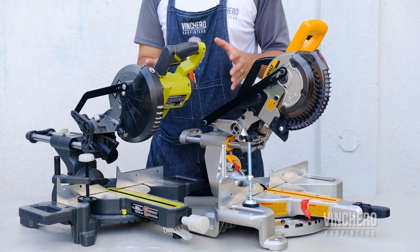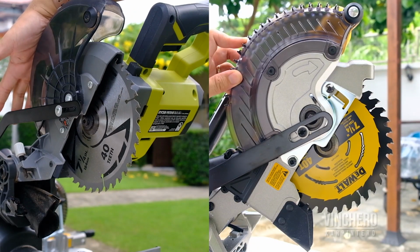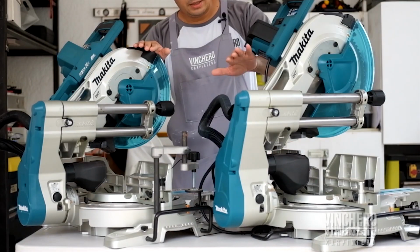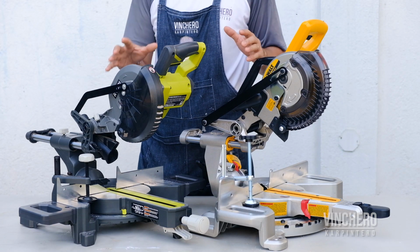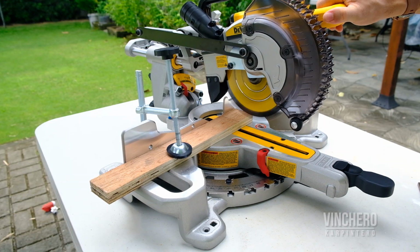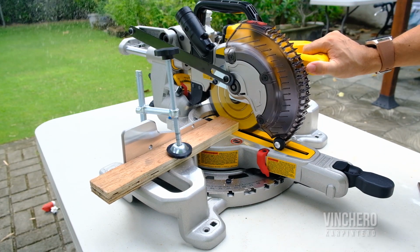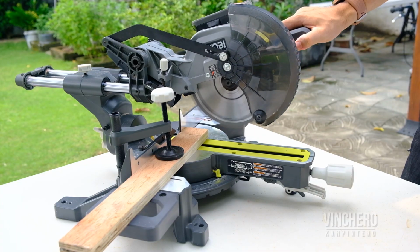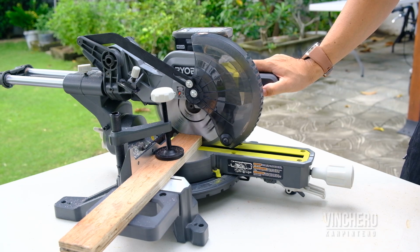Other similarities would be the size of the blade. Both of these saws use a 7¼-inch blade. A lot of people won't like that because people like machines with larger capacities, and if it wasn't for my fear of big blades, I would tend to agree. Having said this, 7¼ inches is already plenty of cut capacity for me, especially if you consider that these are sliding miter saws. So that slide function already provides a sufficient amount of cutting depth.